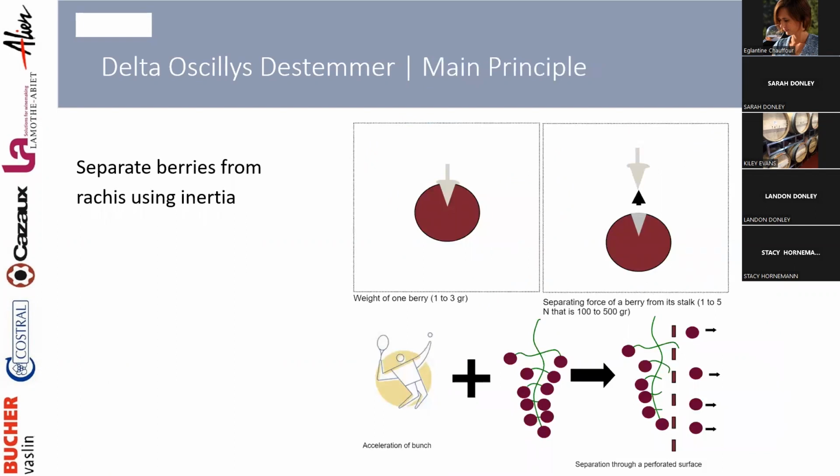The main principle to Oscillys is to separate berries from the rachis using inertia. How this technology works is that we know that the average weight of a berry is between 1 and 3 grams. So we're easily able to calculate the separation force required to remove the berry from the peduncle. This is done by increasing the weight of the berry by inertia. So as the cluster of grapes falls into the oscillating cage, the cage speed is increased to allow for separation in the open areas.